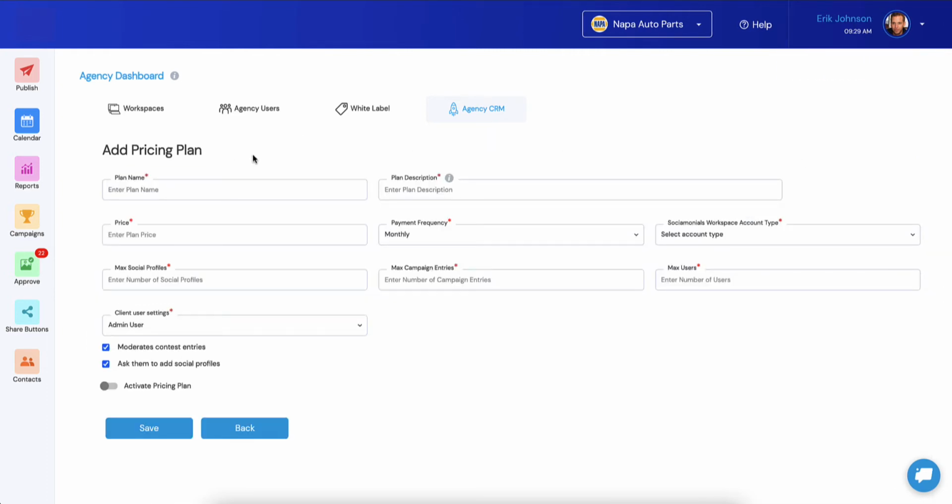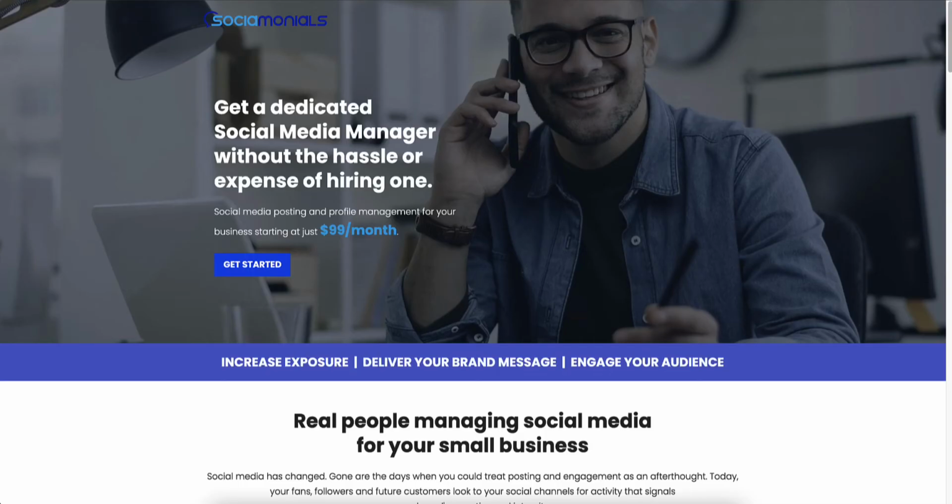So what pricing plan did we want to create? I mean, we can create a reseller plan where all we do is provision an account and we don't really provide any agency services, or we can provide like a full service agency client plan. The best way to do this is I'm going to show you the website that we're going to be giving you when you sign up for Agency CRM. And this is available as a WordPress site or as just HTML.